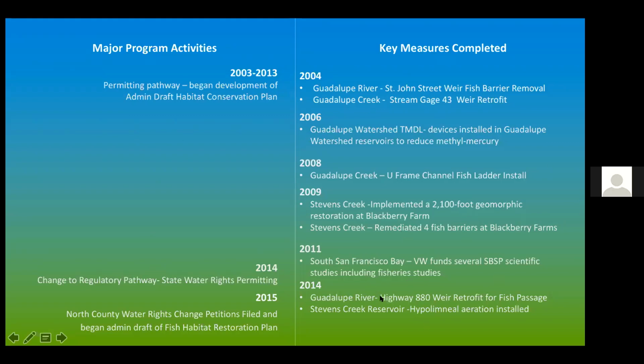And then on the right-hand side over here, I won't go through each and every one of them, but I wanted to show you that we didn't stop working on improving fisheries issues in Santa Clara County. We've got a multitude of things we did here in the Guadalupe system in 2004. And then in 2006, we kicked off our TMDL project, which started looking at methylation and mercury issues in the Guadalupe system. We also installed another fishway in Guadalupe Creek. We worked collaboratively with the city of Cupertino here in 2009 to do the 2,100-foot geomorphic restoration at Blackberry Farm. That project was a great collaborative project where we remediated 4 fish barriers at Blackberry Farm and provided passage over an old irrigation facility.